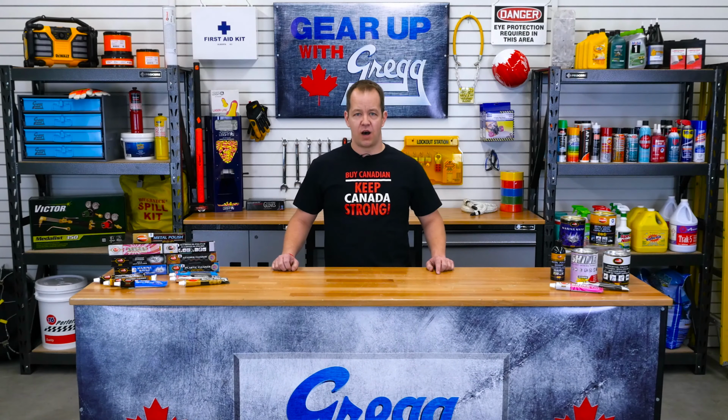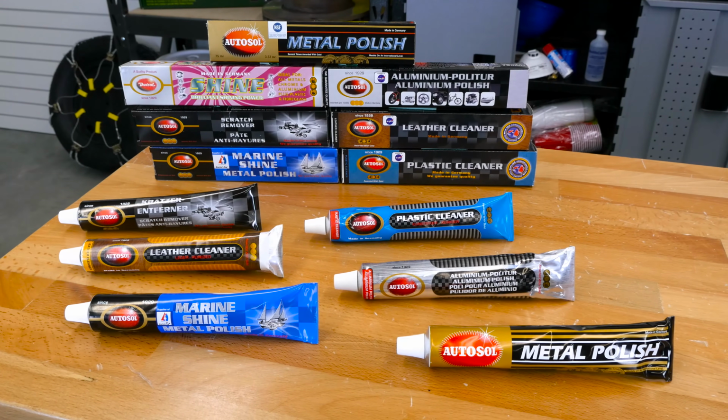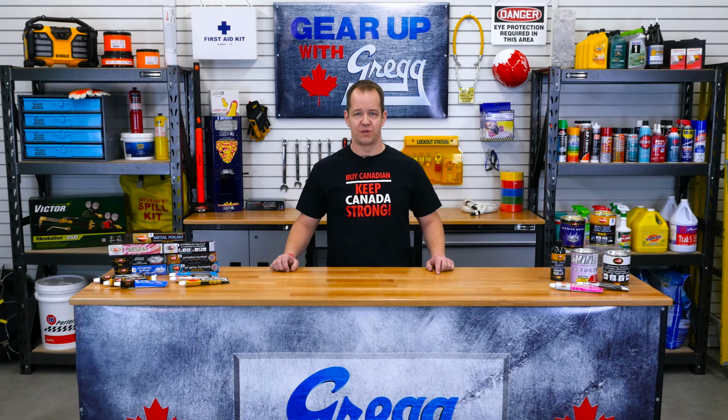Autosol was founded by Otto Durst in 1929 and has since become a leading manufacturer of metal polishes and surface care products worldwide. This German brand is best known by their slogan, "A brilliant shine every time." Their products can be used for new and classic automobiles, motorcycles, and heavy-duty trucks. Actually, they can even be used around the house and in industrial applications.